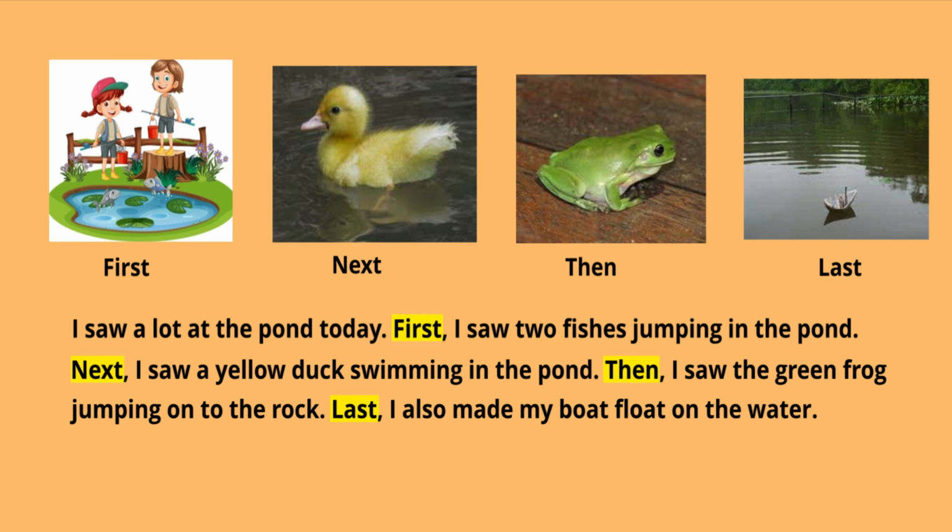Let's take a look at the second example. So, what do you see in the first picture? You see two kids near a pond, right? In the second picture, you can see a yellow duck. In the third one, you can see a frog, green frog. And the last one, you see a paper boat in water.